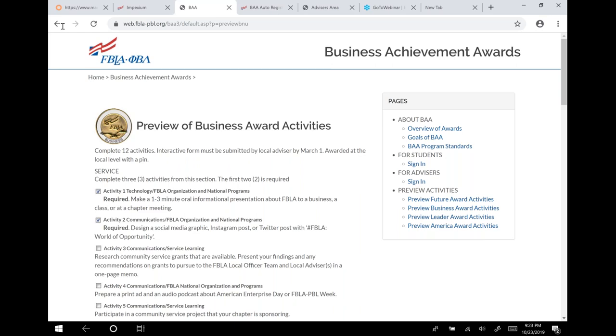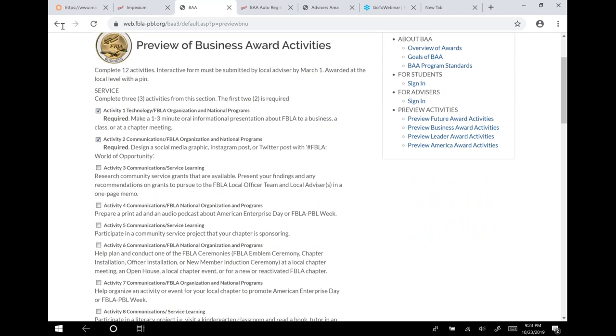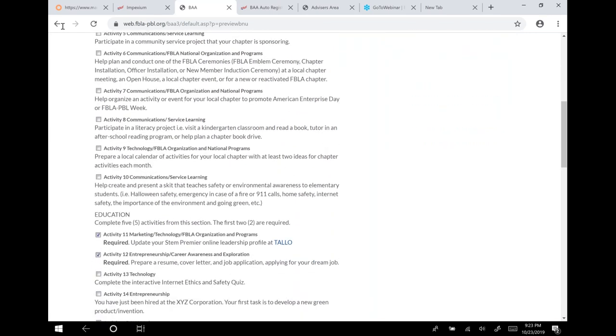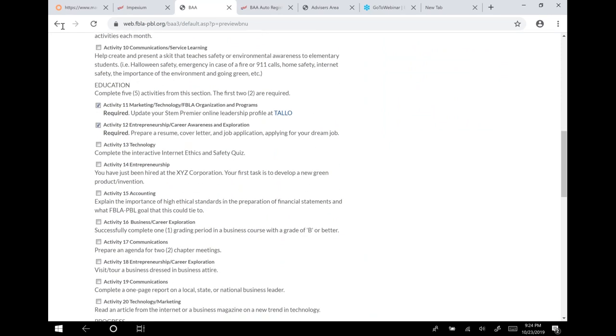At this level, they're a little bit more experienced. You're starting to get them into giving some presentations, if you look here. Getting them into social media, Instagrams, and hopefully by doing this, they're not only learning, they're helping spread the word about your chapter as well. And then under education, one of the things is that, again, they're adding to their Tallow profile, but they're also preparing a resume, a cover letter, a job application.